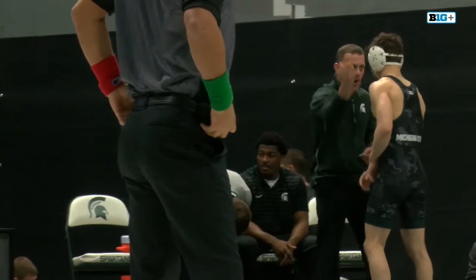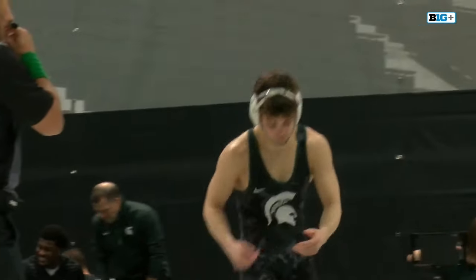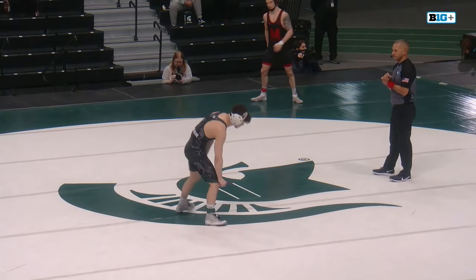That's what you needed for Michigan State. You get shut out in Happy Valley. First bout of the afternoon, you take it. Have to feel good if you're the Spartans. Solid way to start the match.